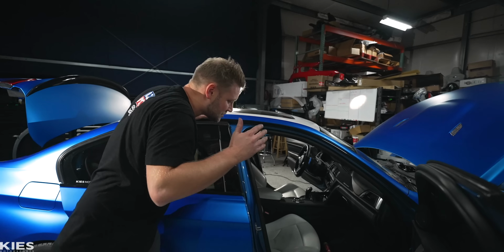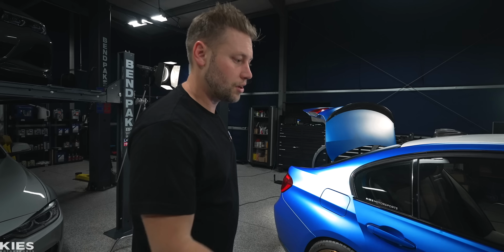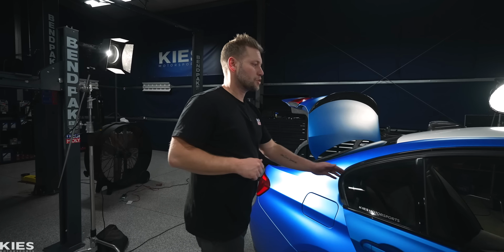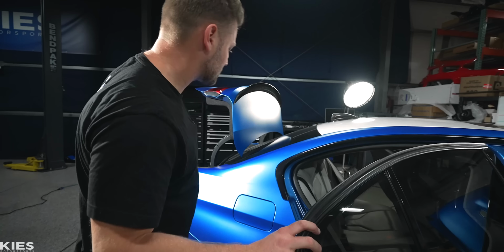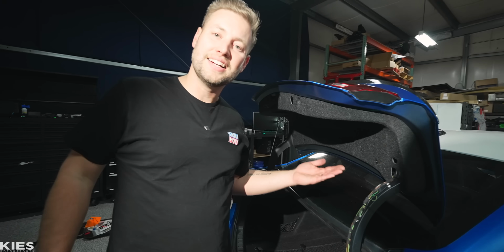We have the leather dash, the F80 interior. We have to do some spring cleaning here because we've been in and out of the car a lot. We have the Kies fire extinguisher mount. We have carbon backs on the seat. We have everything except for one of these stinking things. I gotta get a new one because I don't know what happened to it. So I'm gonna buy one of those.